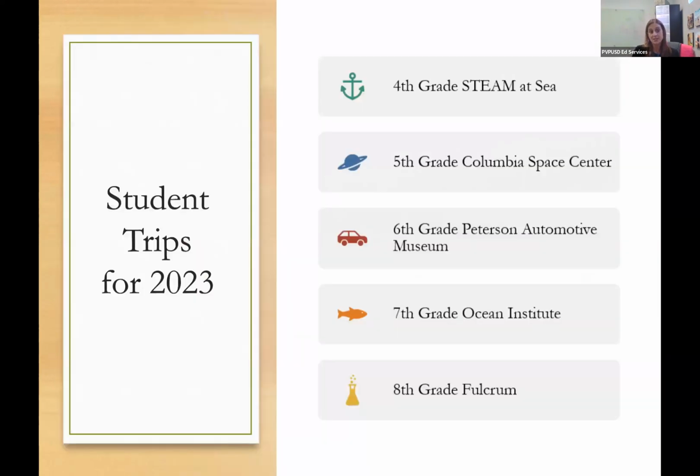So I wanted to share some of our student trips for the '23 year right now. Every single grade level has a trip, and this is our first time in many years that we've had something planned during the school day for each grade level. So here you can see what we have planned. Our first field trip is actually taking place next week. So we are very excited about that.